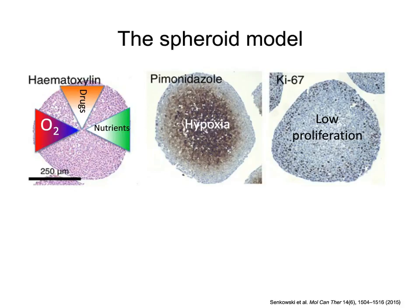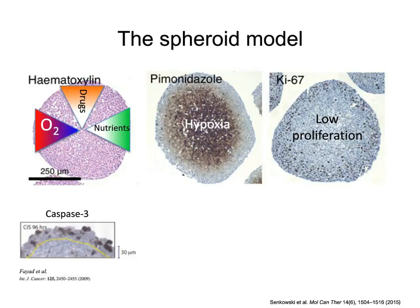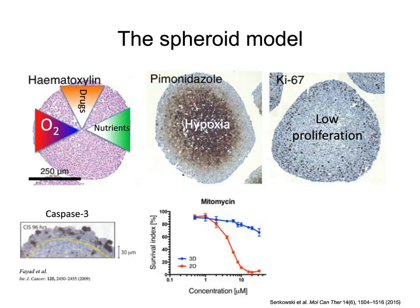And this is even more apparent when we take a look at the staining for caspase-3 performed on the spheroid treated with cisplatin, a standard antiproliferative drug. So the cells that are positively stained, the cells that are apoptotic here, that are dying, are only concentrated on the very peripheral part of the spheroid. So the drug didn't penetrate very far into the spheroid tissue, or it just didn't work on the cells inside of the spheroid. Now we can compare monolayer cell cultures and spheroids in dose response experiment, and we see that spheroids are way more resistant to a standard chemotherapeutic drug, mitomycin.